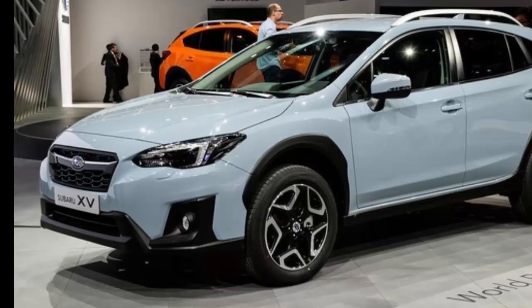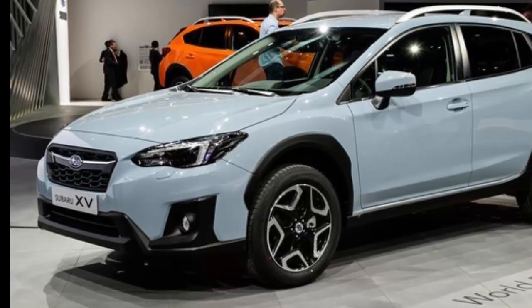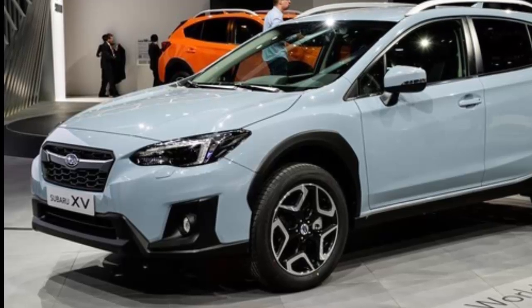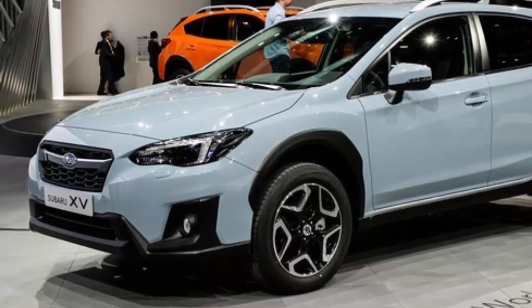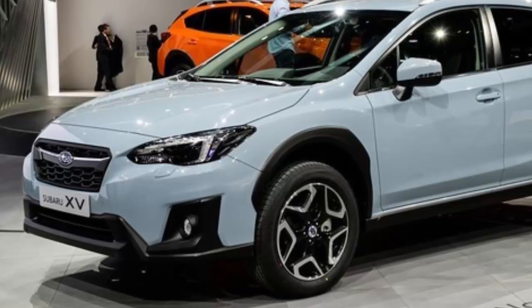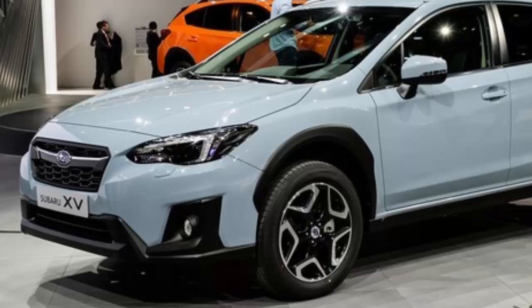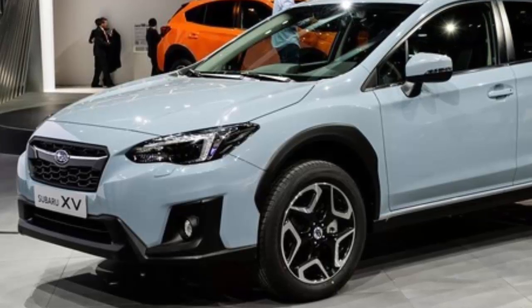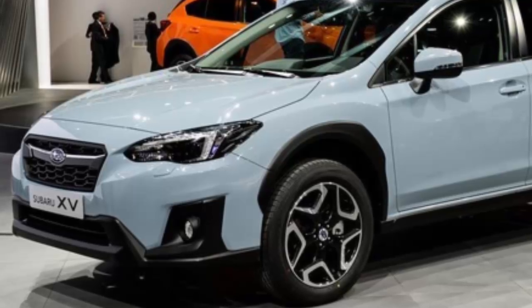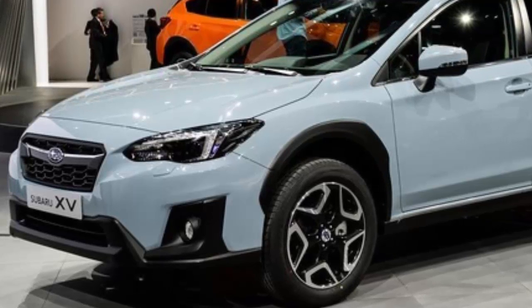EyeSight technology uses cameras to detect the car's surroundings, highlighting any potential threats, issues or impending collisions, aiding in a safer drive on and off-road. The all-new XV is also praised for its passenger and child safety credentials, topping the findings as the safest car for child occupancy in the 2017 results.